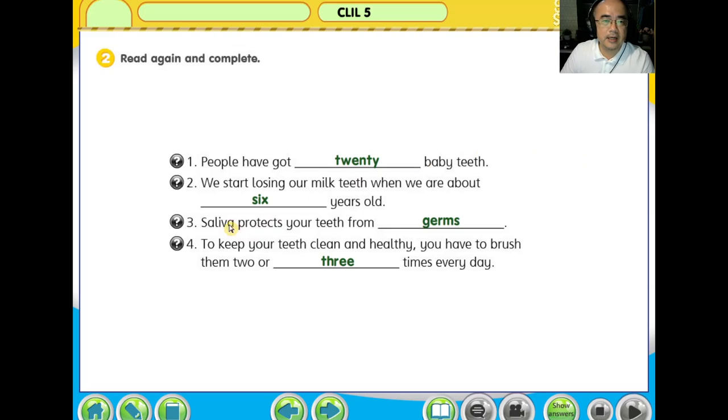Okay, we read together from the beginning. Ready? Go. People have got 20 baby teeth. We start losing our milk teeth when we are about 6 years old. Saliva protects your teeth from germs. To keep your teeth clean and healthy, you have to brush them 2 or 3 times every day.